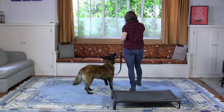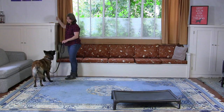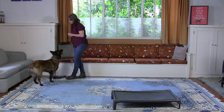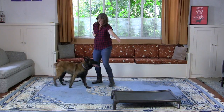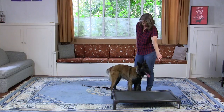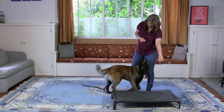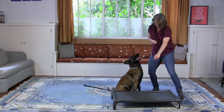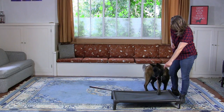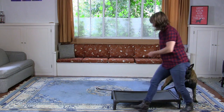Move the bed a little further. But you see, she's really not, I don't think, ready to come from a distance. Ready? Bed! Not without my help. Come on, bed. Come on. You can do it. Bed. Let's do it. I don't need to say bed so many times because it doesn't mean anything to her yet. It's more for your benefit than hers, really.